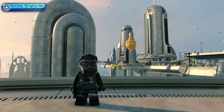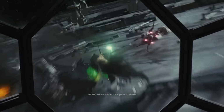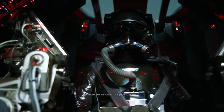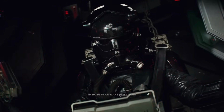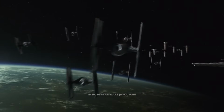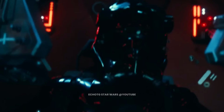This is First Order TIE fighter pilot. First Order TIE fighter pilots spend most of their time hunting enemy ships and protecting First Order strongholds. Despite donning a similar black uniform to their Imperial predecessors, First Order TIE pilots were treated with more reverence. Being a pilot in the First Order was an extremely prestigious accomplishment.